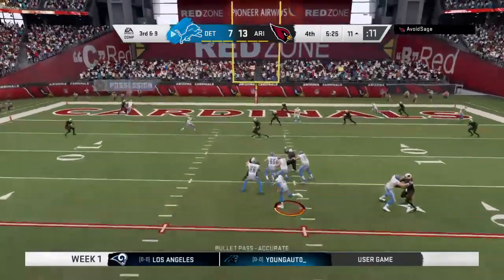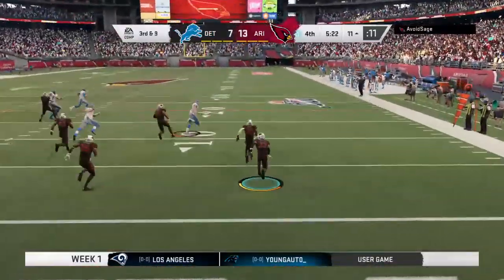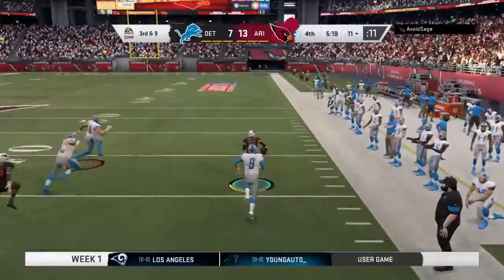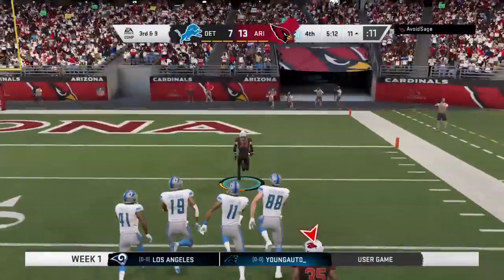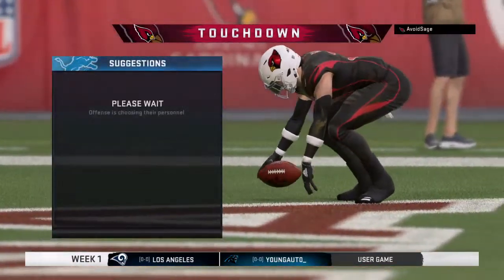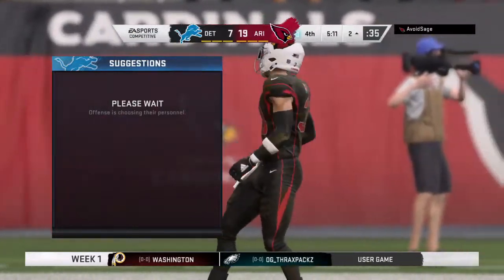Throwing on 3rd down, Stafford. And it'll be intercepted. Picked up by Byron Murphy, the rookie from Washington. Through an opening, and there he goes. 20, 10, and they will score. It's a pick 6 for the Cardinals touchdown.